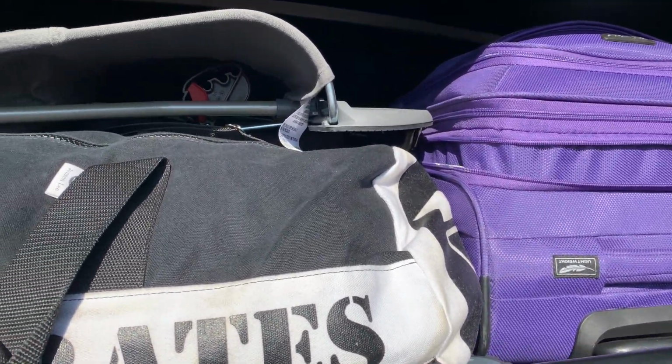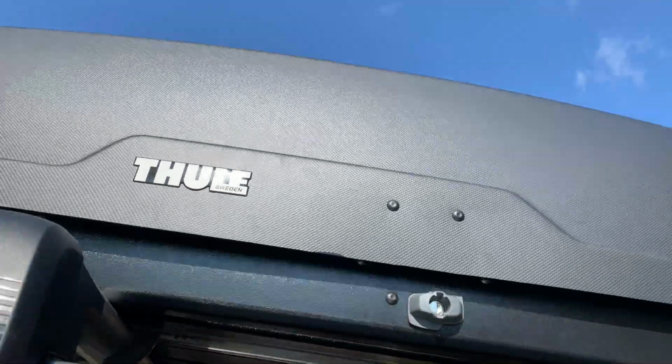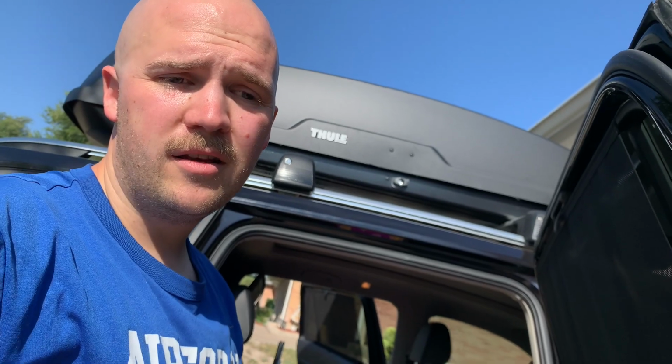So, let's close this up. Had a little scare there for a second. Couldn't get this to lock all the way. Moved stuff around, kept moving it. Couldn't figure out, maybe something's blocking the locks. And I just had to put a little more pressure on the top of it. So, all locked up now.